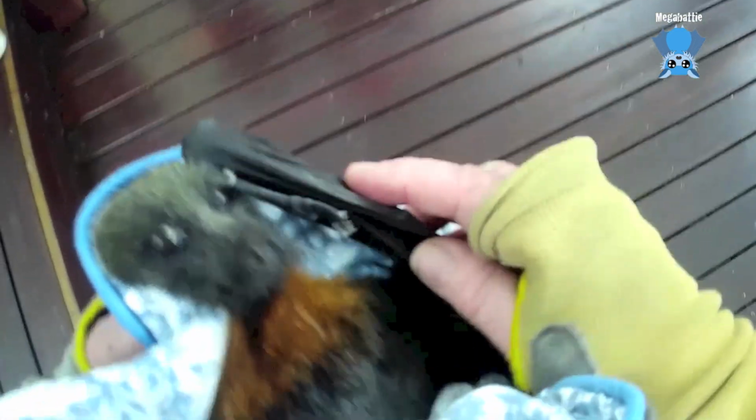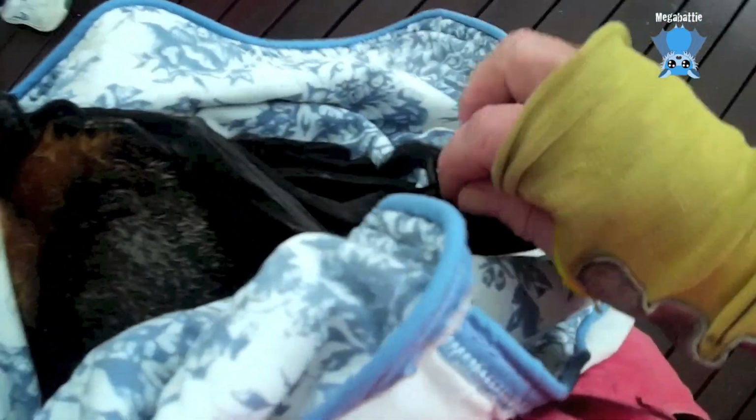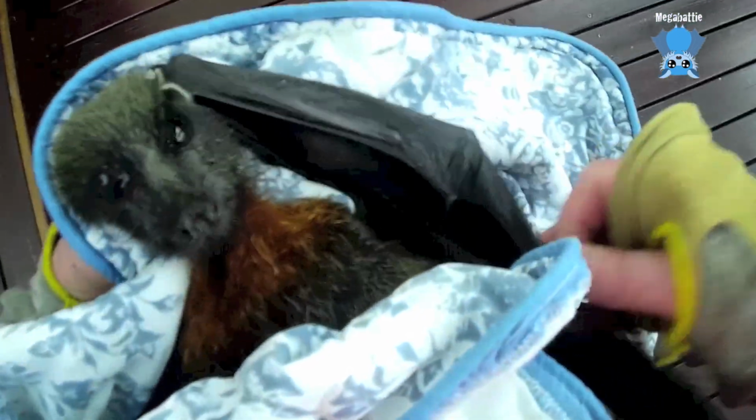Can you smell that? I can smell his boy smell now. Yeah. His adult male boy bits. It's a boy? Yeah. Oh yes. Look at that crawl. That's his foot. Okay, you fold your wing up like that. Fold your wing up.